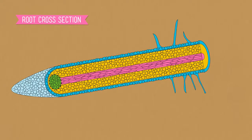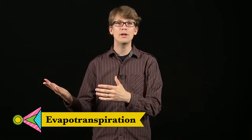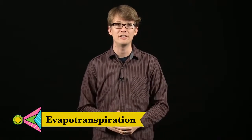Now, after passing through the skin of the root and through its starchy cortex, or outer layer, water arrives in the first of two kinds of vascular tissue: the xylem. The xylem's main function is to carry water and dissolved minerals from the root up to the leaves. But how? How, by Zeus's beard, can plants make water defy gravity? Well, a lot of the reason is that up top, the plant is continuously evaporating water through a process called evapotranspiration. As water evaporates from the leaves, which I'll explain in greater detail when we get up there, it creates negative pressure inside the xylem, which draws more water upward.